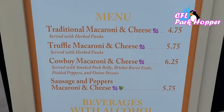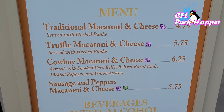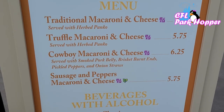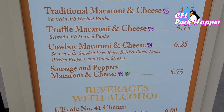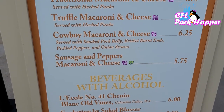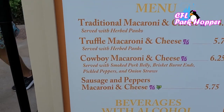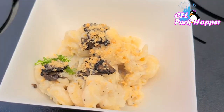All right, so now I'm at the mac and cheese booth. They have traditional mac and cheese with an herb panko, truffle mac and cheese, and a cowboy mac and cheese with pork belly, brisket, burnt ends, pickles, pickled peppers, and onion straws. And then they have a vegan sausage and peppers mac and cheese. Whenever it has a little plant-based sign, it's actually vegan. So I think I'm going to try the truffle mac and cheese today. But that cowboy one also sounds good.